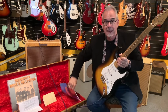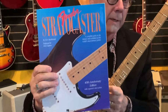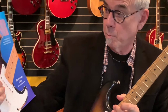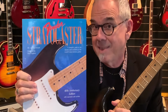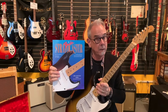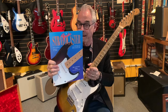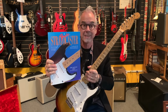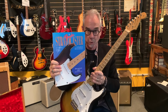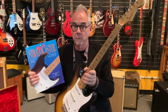Lots of provenance. Last thing I'm going to say, if you're really into Strats, really into collecting, start getting your library together. This book from A.R. Duchossoir, simply The Fender Stratocaster, is the definitive guide, and they're going out of print. And this, if he says it's true, it's true. This is one of the few books I can say, all the Duchossoir books, A.R. Duchossoir, yeah, that he is a European that wrote the most definitive books, collected information like nobody else.